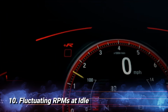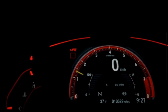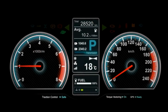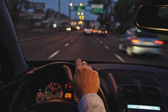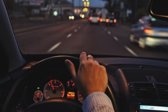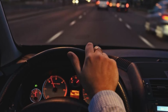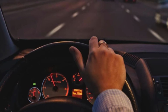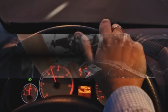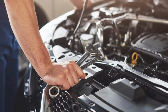Number 10. Fluctuating RPMs at idle. The engine speed indicator, RPM, on the dashboard should show a relatively stable number when the vehicle is idling. If the RPM needle moves up and down irregularly without any input from the gas pedal, this could be an indication that the ECM is struggling to maintain a stable engine speed due to incorrect sensor data or internal problems with the control unit itself, which can affect comfort when stopped in traffic or at traffic lights.